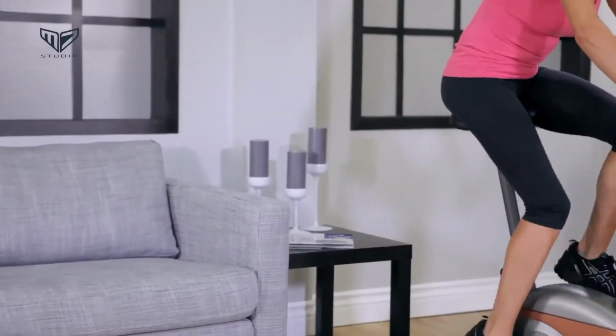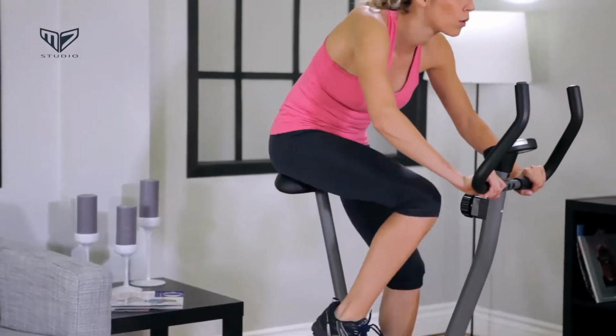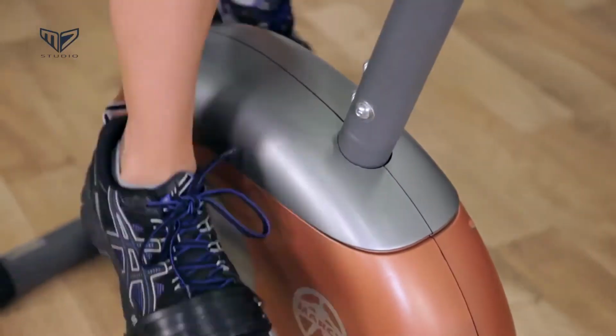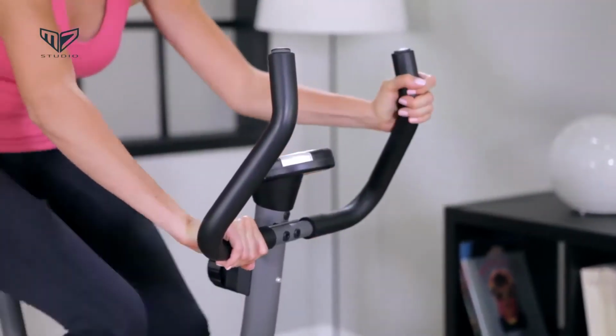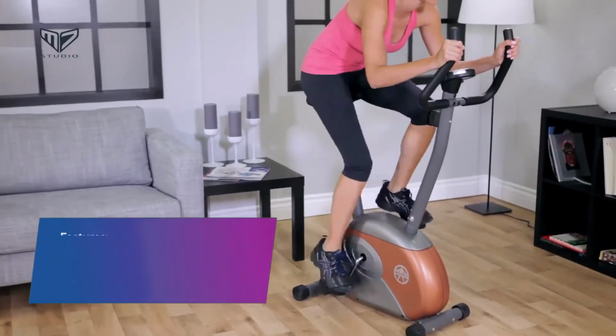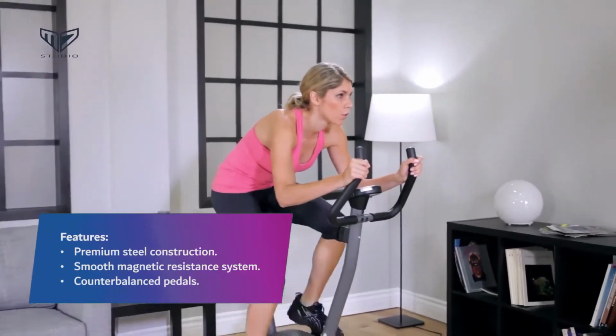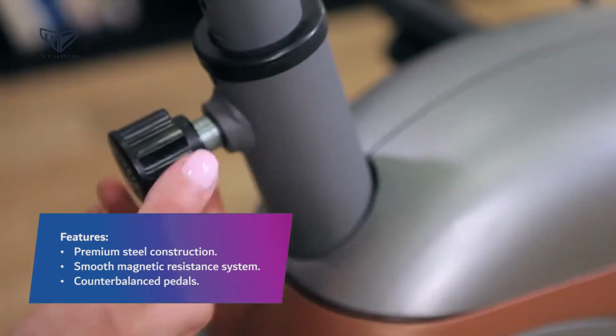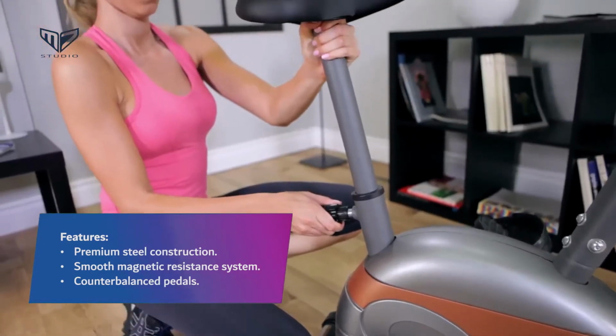It has a cushioned seat and back support, as well as 3 different positions: upright, semi-stationary, and recumbent. Plus, it has an easy-to-read LCD monitor that also has a tablet holder located on the handlebars so that you can check your email as you spin. Features: premium steel construction, smooth magnetic resistance system, counterbalance pedals.